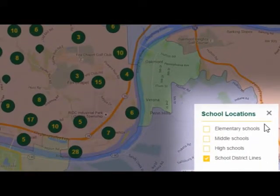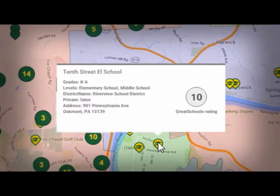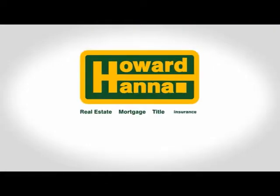Are you looking for elementary or high school, or maybe even a middle school? HowardHanna.com lets you be as choosy as you like by allowing you to select the related box in the school locations menu. Want more information about a particular school? Just hover over the graduation cap icon. Once you've found the schools you want, zoom in using the plus sign to see homes for sale near that area. And there you have it, a quick and easy way to find a home that meets your educational needs.